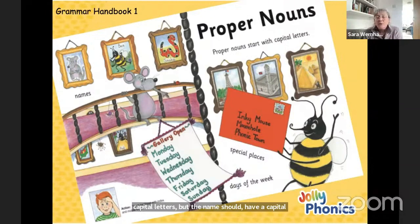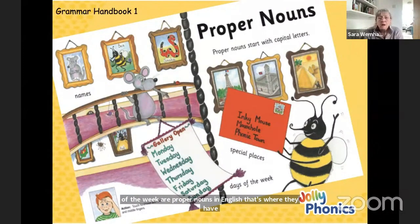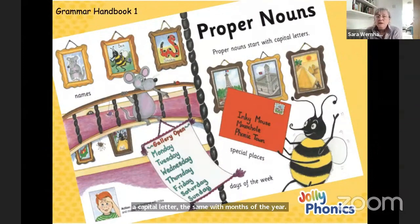Some of them write it all in capital letters, but names should have a capital letter at the beginning. Now, names are what we call nouns, and your name, my name, are proper nouns because they refer to a particular person or a particular place or a particular thing that there is only the one of. Days of the week are proper nouns in English. That's why they have a capital letter. The same with months of the year. Countries, towns, cities. So we talk about the fact that these are proper nouns, they're name words, which is obvious because we've started with their name.